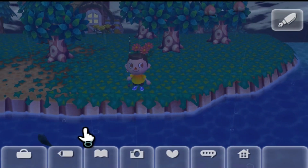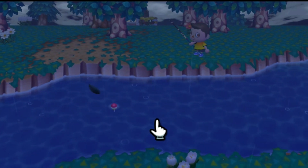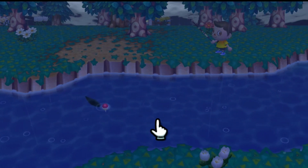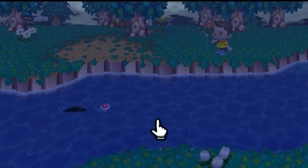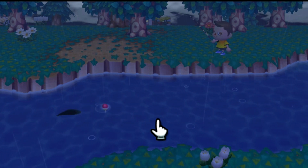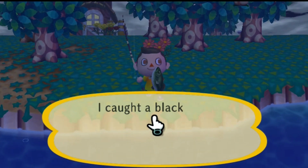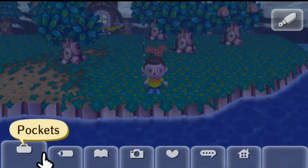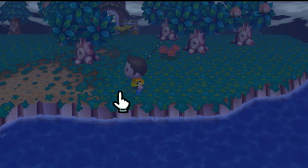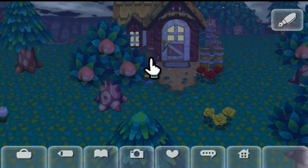Hello, Mr. Fish. Can you actually stay still for a second? That was close. I almost pressed the button there. Oh, and it wouldn't have mattered because it was just a black bass. That's all it was. So even if I did miss it, it wouldn't have mattered whatsoever.